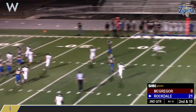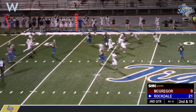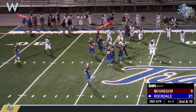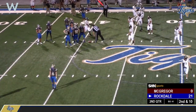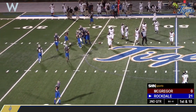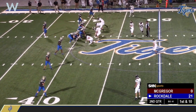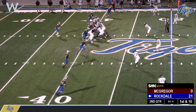Under pressure, rolling to his left. Pressure coming. Now throws it underneath. Complete. Has room to the 30, 35. Breaks a tackle to the 40 and brought down about the 42. And for the Tigers, Kobe Mitchell making the play for the first down. Now, I believe that's his first touch of the night, bringing up a first down. Now, this is just about where the ball was off of the previous downs where the 2 penalties occurred.